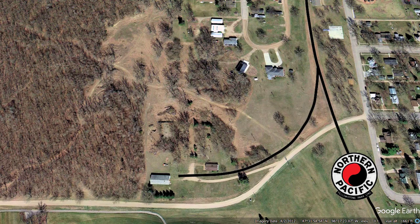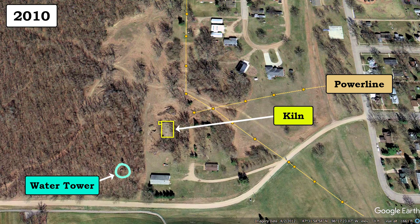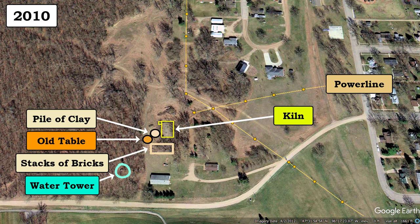There were a couple old power lines through the area, but I was struck by one pole that ended all by itself. There were also remnants of an old kiln, a water tower on the hill, stacks of bricks, a lone pile of clay, and an old table. Just to the north were the old clay beds.